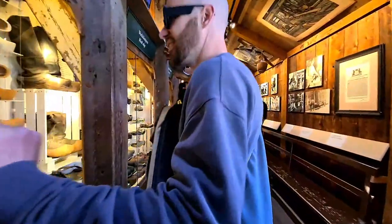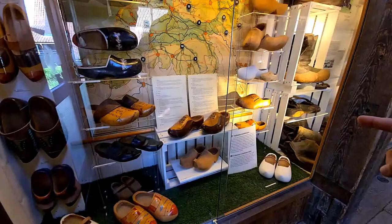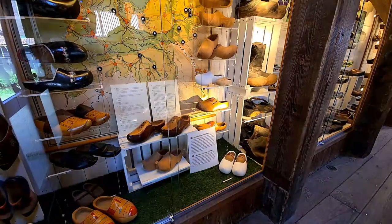Clockmaker. This is the place, clockmaker. Now look at the clocks. There are so many interesting. Wow. Look at the clock. Local, regional.